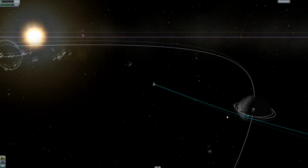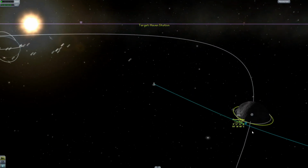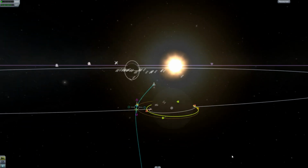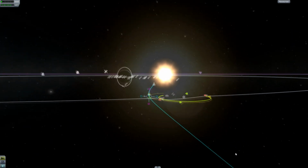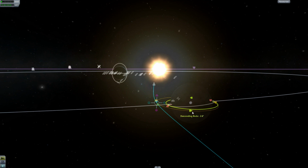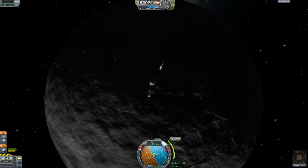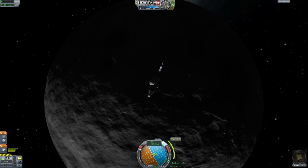In another way, it is like Kethane. Resources will be concentrated in certain areas. They've also mentioned that resources will be finite, and you will not be able to just mine the same area forever and ever. It's going to run out eventually, and you're going to have to move to a new area. But they've also said that the resources are going to be so plentiful that it's practically impossible to mine it all out, which could be irritating, but is also realistic, and I like realism.